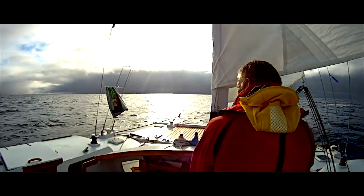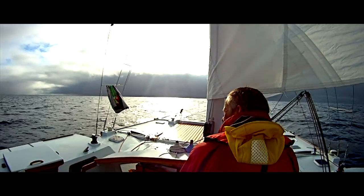For the first week, the weather was cloudy and inconsistent, and on the fifth night, we got hit by a thunderstorm. Strong winds and lightning struck all around us. Steering next to a non-grounded aluminum mast felt a little bit like playing Russian roulette.